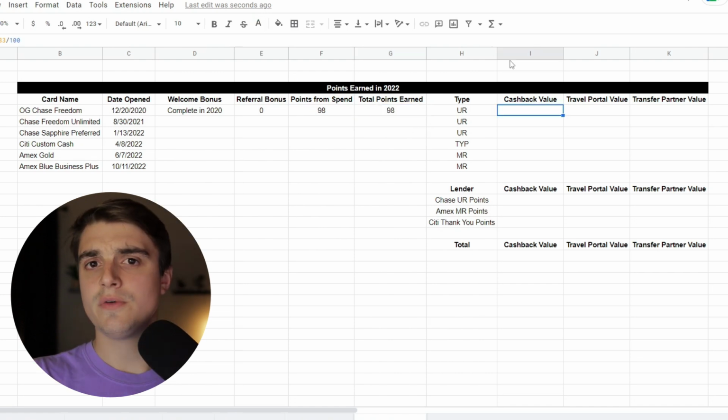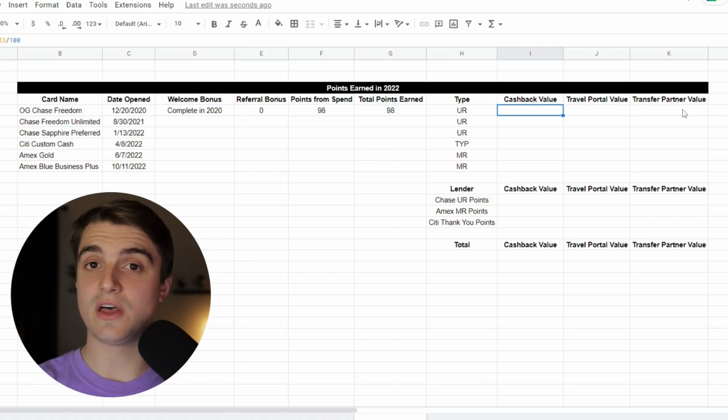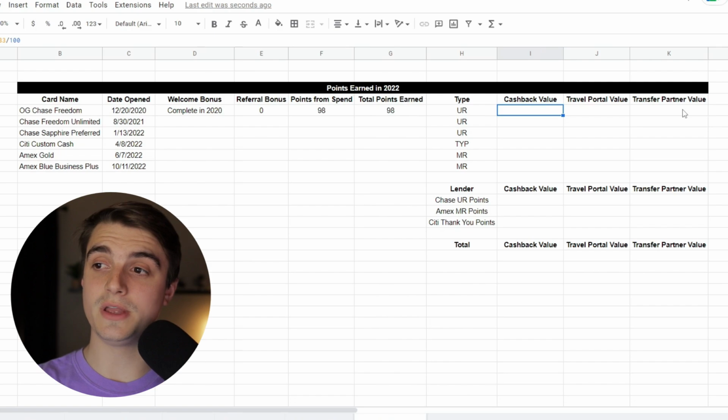As for the cashback value of those points, since I do earn Chase Ultimate Rewards points with this card, all cashback is considered to be at 1 cent per point when I go to redeem, and that's going to be the case for my other 2 Chase cards as well. So of course the cashback value from my points on this card is going to be a whopping 98 cents.